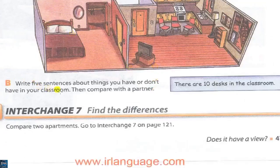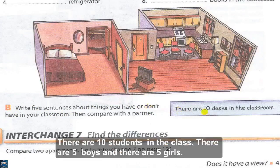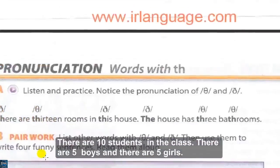Write 5 sentences about things you have or don't have in your classroom, then compare with a partner. Example. In this exercise, you will make a sentence about your class. There are 10 desks in the classroom. There are 10 students in my class. There are 5 girls and there are 5 boys.